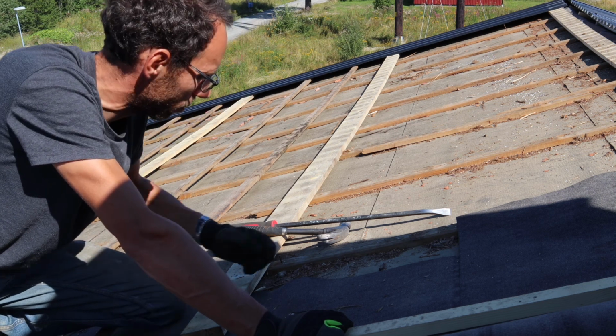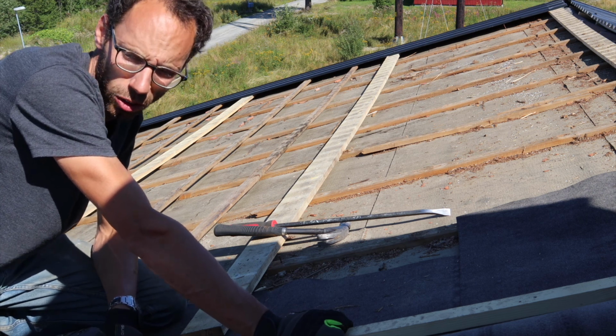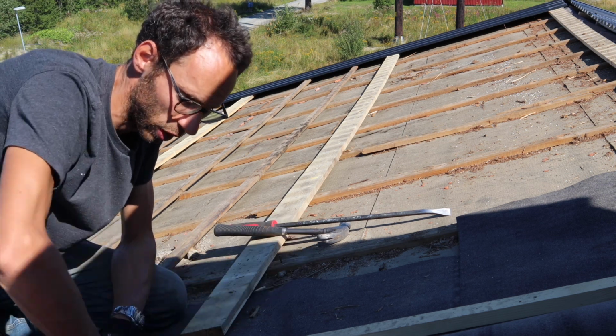But what actually stops it from leaking is a proper underlay, so that when water gets through the sheets, through one of the screw heads or whatever, it doesn't go into the wood, it just runs down the roof.